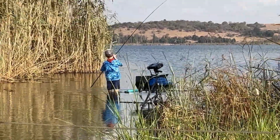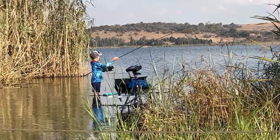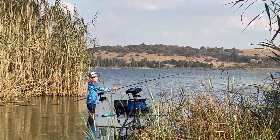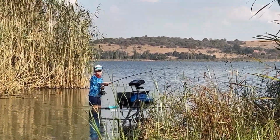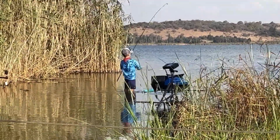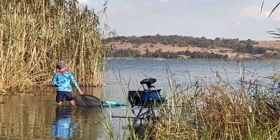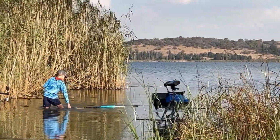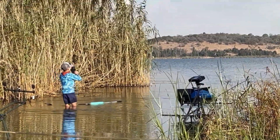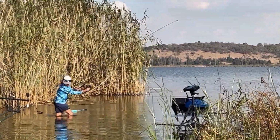Hey guys, yeah, we can't believe it. We can't even sit still today. It's just bites and runs the whole time. Okay, so hopefully we can land this one, and then so far it would be 5 for the day and 1 lost. And we've only been here for, how long have we been here, Thomas? For 3 hours. 3 hours? Yeah. And 5 fish? That's brilliant.